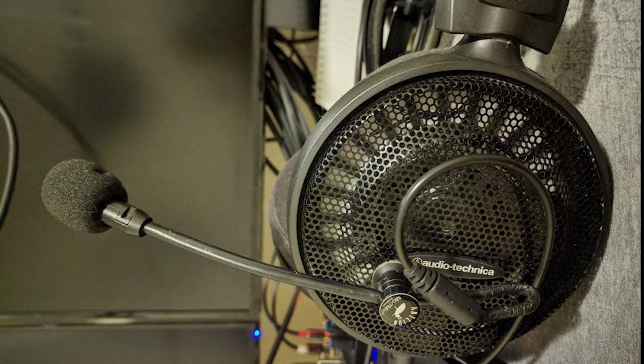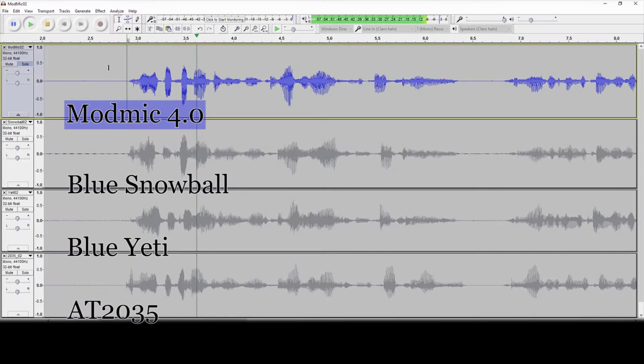The ModMic gets its name from the fact that you connect it to a regular set of headphones. It has a single condenser capsule with a frequency response of 100 Hz to 10 kHz, and it has a 3.5 millimeter connector.